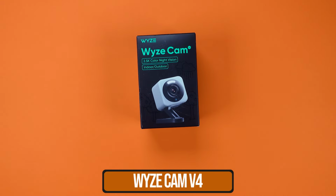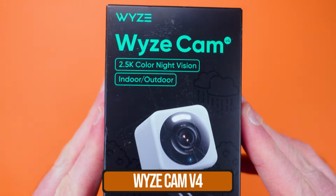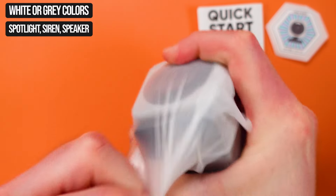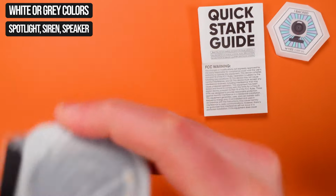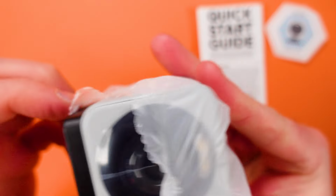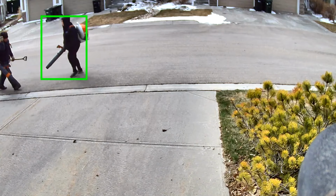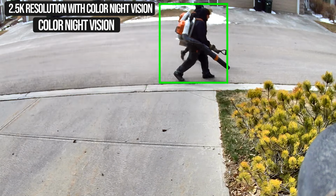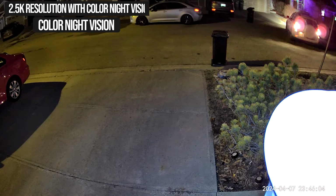Now, speaking of cameras, this is the Wyze V4. It's obviously the 4th generation camera from that company, and although gone are the days of the $20 camera, Wyze has pushed a ton of upgrades into this. That 2.5K resolution, color night vision that actually seems to work, a small spotlight, and even a pretty good siren. Plus you can get 24/7 recordings with a micro SD card.